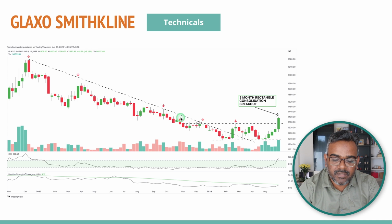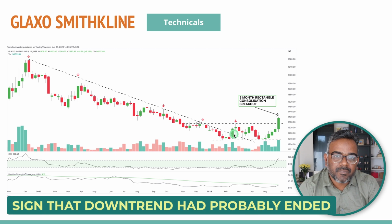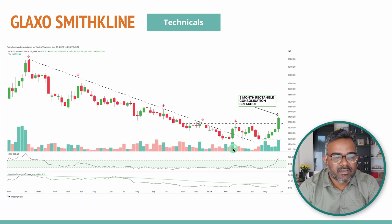So we had this rejection over here, and finally we had a strong breakout this week. That was a strong bullish candle. Now, one tip that I want to give you is, after a very strong downtrend, if a stock forms a bullish candle on the weekly charts, that's probably a sign that the downtrend has ended. Especially if there's a volume spike, then there's a high chance that this stock is consolidating going forward and entering a new uptrend, right?